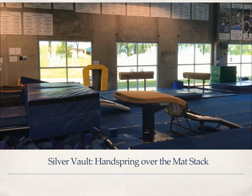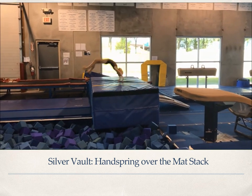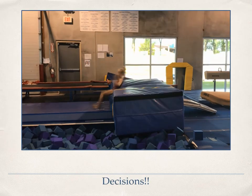Okay, let's look at another example of a silver handspring over the mat stack. Okay, what about that one? What did you think there? What did she do? Did she hit the mat on the way over in the afterflight, or did she land on top of the mat stack in support?